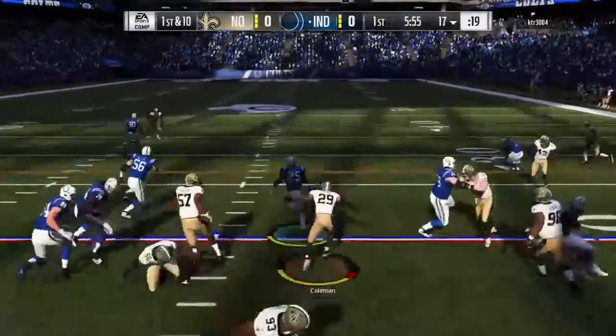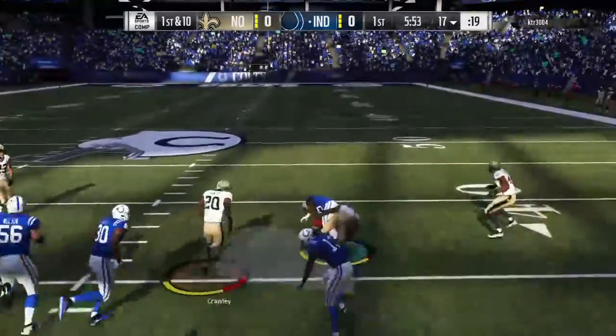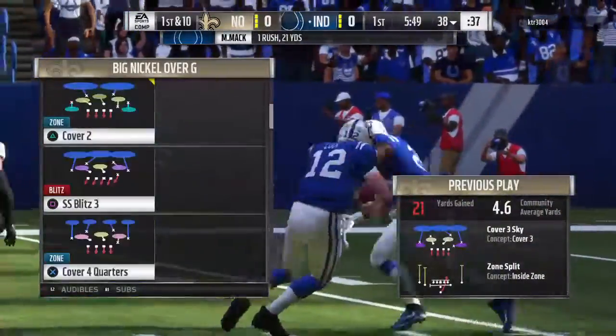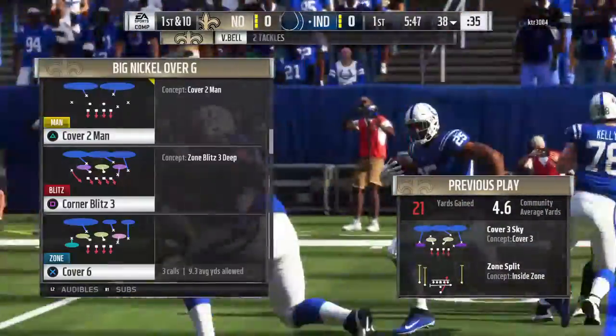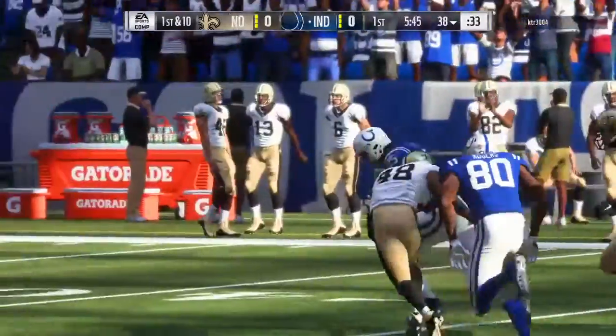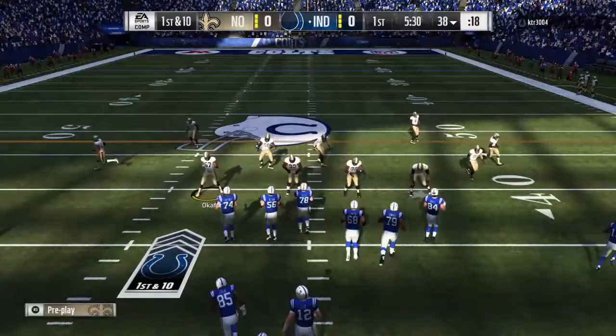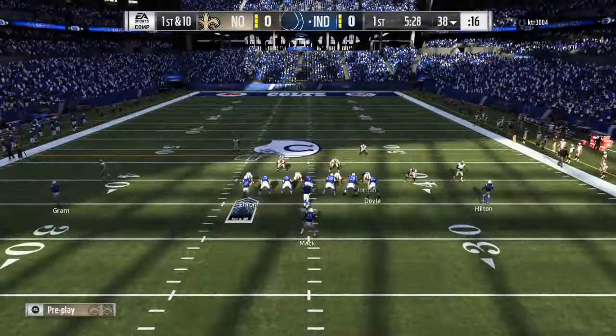They'll run it here. This is Marlon Mack. And an alley to run. And he's brought down after a good gain. That's good for 21 yards and a first down. This is a little bit like baseball here. Strong up the middle. Both sides want to be that. In this case, the offense ended up winning the ultimate battle.